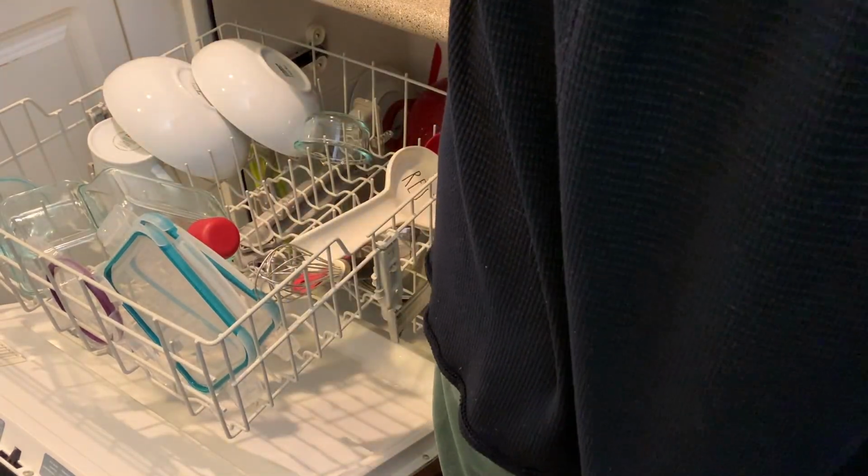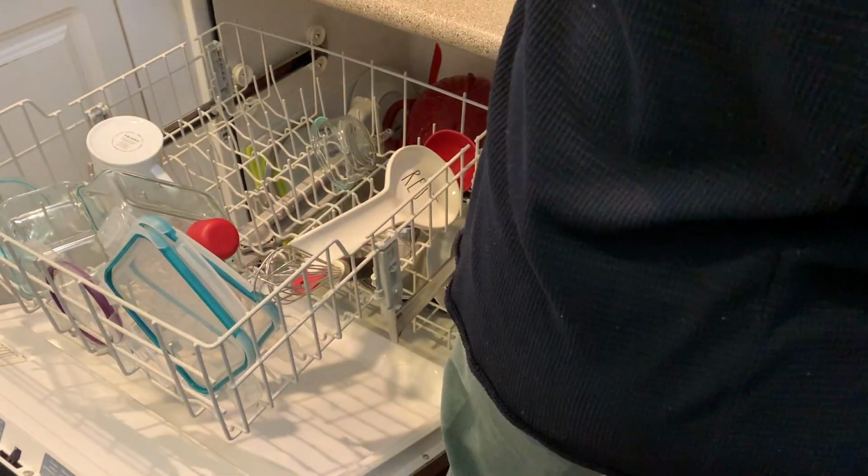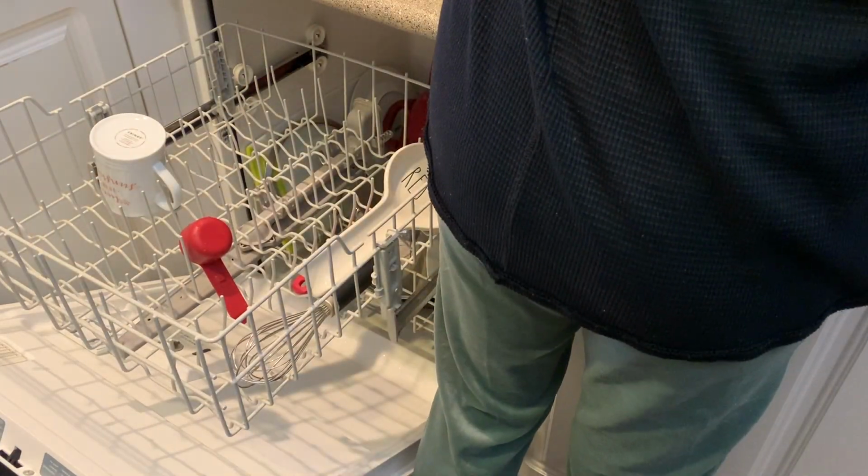Side note, does anybody love the feeling of a clean dishwasher, like when it's completely empty? I love that feeling. It feels like everything is done. Same thing with like an empty sink or an empty washer and dryer when you go to do your clothes. It just makes things so much easier.